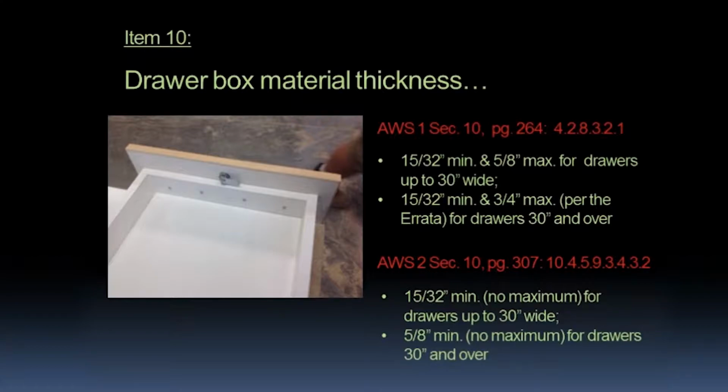Drawer box material thickness is something that comes up with AWS Edition 1, but it's not going to be so much of an issue with Edition 2. AWS Edition 1 prohibits the use of 3/4 inch material for any drawer that is under 30 inches, so that's going to be a vast majority of drawers on any typical project.